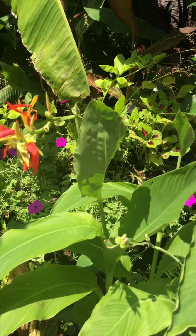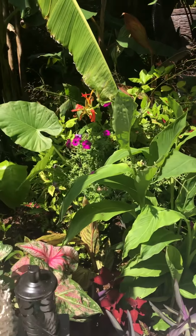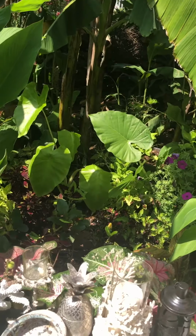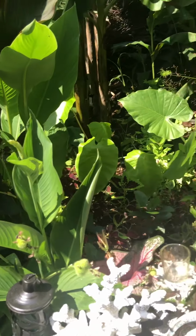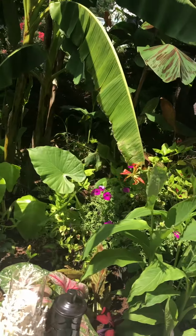I have to stay away from these flowers, the bees. Ugh. But you have to let them do their work. So they give us honey. But yeah, I have all those alocasias. So, and I love them all.